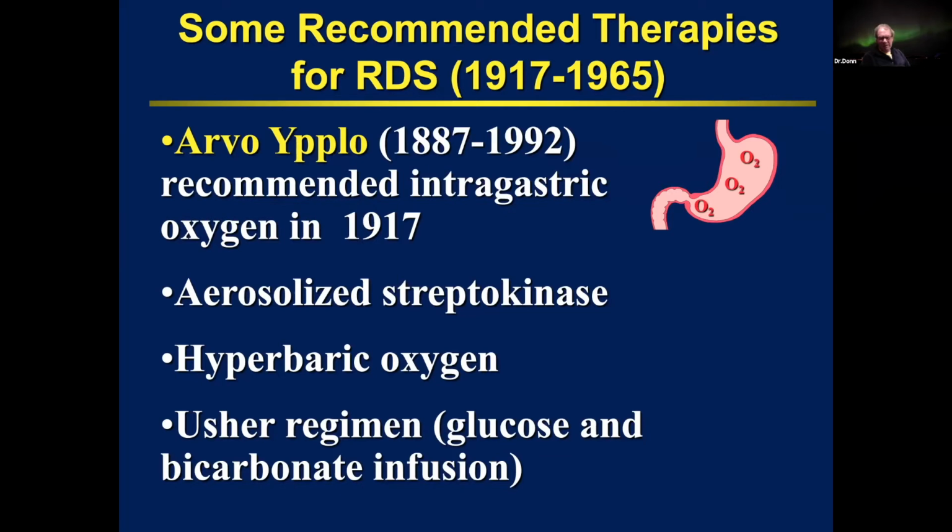And on the next two slides, I have some recommended therapies that were used to treat RDS between 1917 and 1965. And some of these seem awfully barbaric. And certainly there wasn't a great deal of an evidence base, but as medicine was practiced back then, if you had a success, you published it, and then everybody tried to do it.